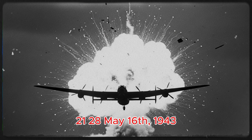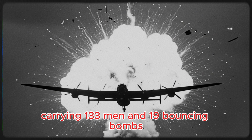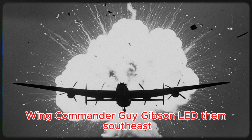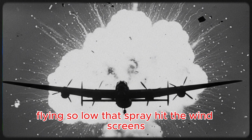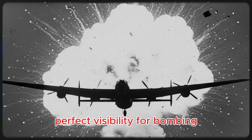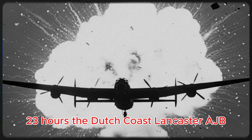21:28, May 16, 1943. 19 Lancaster bombers lifted into the evening sky carrying 133 men and 19 bouncing bombs. Wing Commander Guy Gibson led them southeast across the North Sea at wave-top height, flying so low that spray hit the windscreens. The moon hung full and bright. Perfect visibility for bombing, perfect visibility for German gunners.